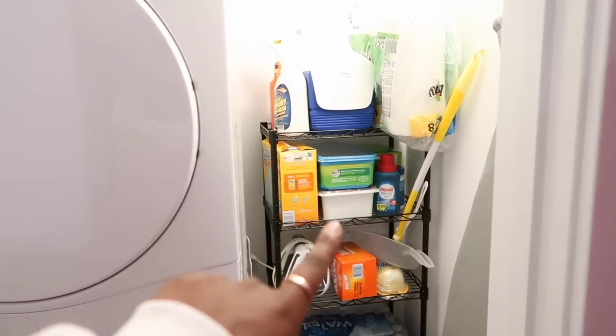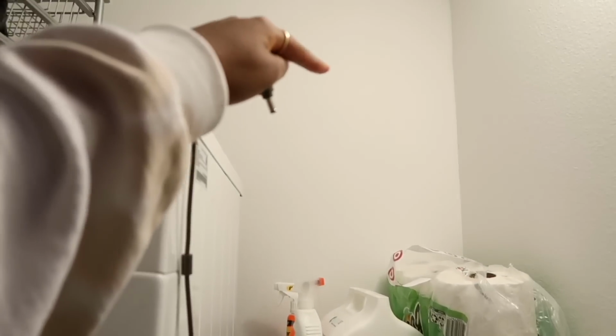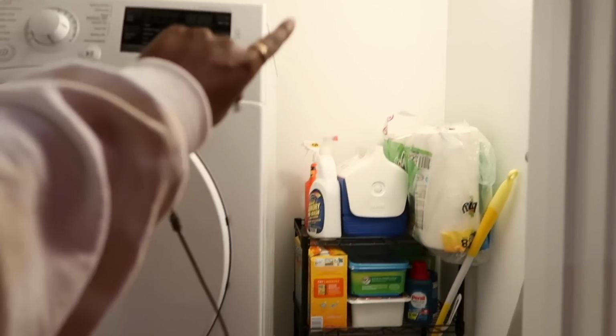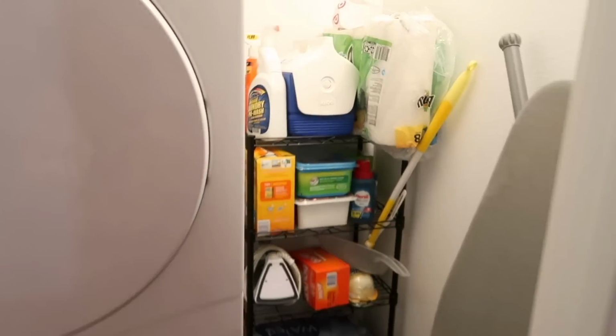So I will link this down below. They also have a taller one. I think it probably would have gone up to here, but that one was sold out. I actually prefer this anyways because I'm pretty short, and anything higher than this would be really hard to get to, so it kind of worked out perfectly.